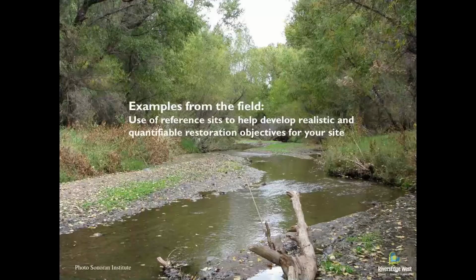We also, with regard to developing restoration objectives, talk a lot about where might be some fairly accessible and potentially even free areas to get good information on what might constitute a sound objective for your restoration site. So we talk a bit about reference sites and how to use them, some of the limitations on using them.